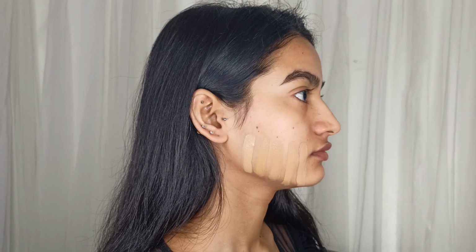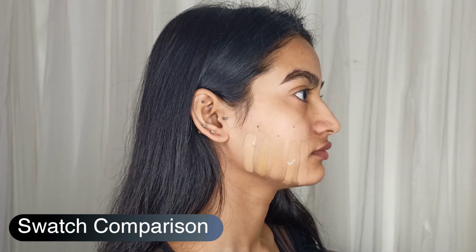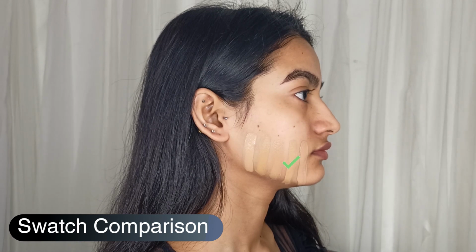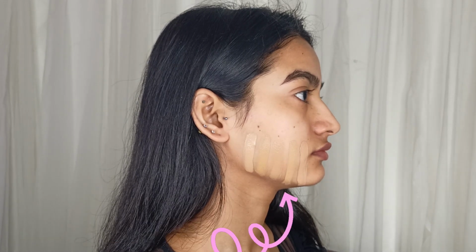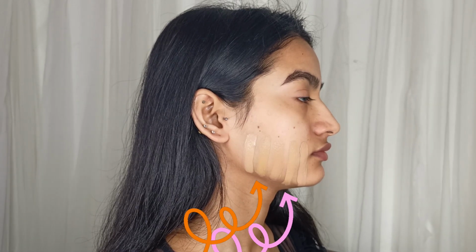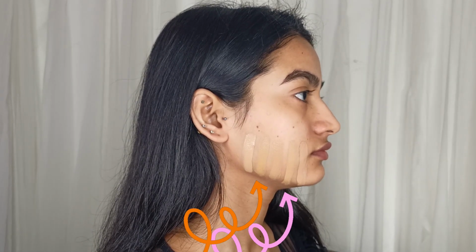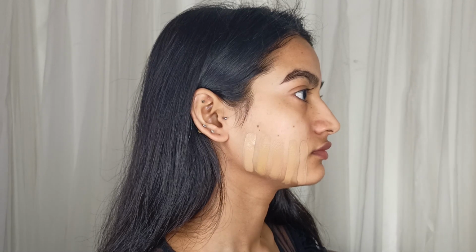Now let's compare all of the shades. Out of all the shades, Lakme one is my perfect closest match. Lakme Perfect Cover Foundation is lighter than Maybelline Fit Me, but both are very close to each other and both of them have that olive undertone. Both are yellowy as well.